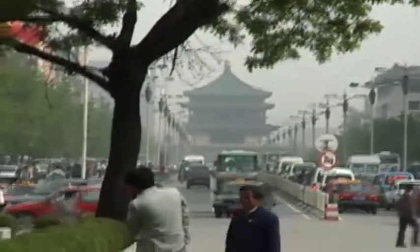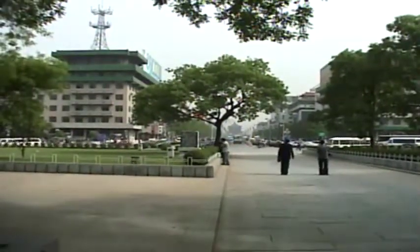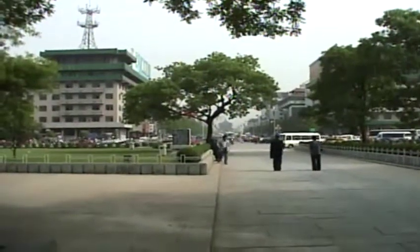We are going to visit the south gate of the city wall now, but we're standing in an oasis of quiet and solitude here in a ring, sort of like in the middle of the Arc de Triomphe. All around us is traffic.